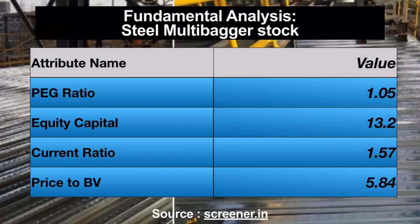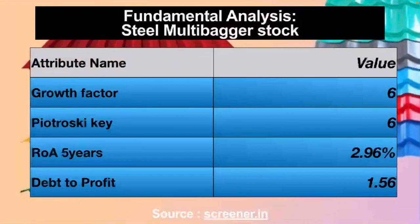The PEG ratio of the stock is almost 1. Whenever the PEG ratio is 1 or less than 1, it's called a good situation, and here the PEG ratio is 1. Equity capital is 13.2 and current ratio is 1.57. Price to book value, as I told, is 5.84. Growth factor is 6, which is very excellent, and Piotroski is also 6. Return on asset for the last 5 years was 2.96, and debt to profit is 1.56. It means the company has some debt and is recovering very fast.